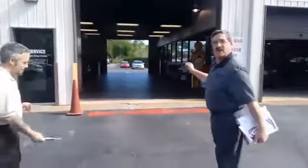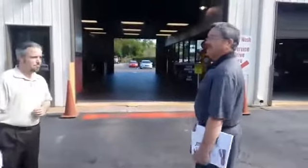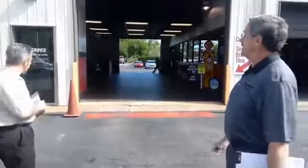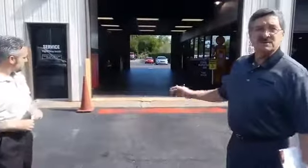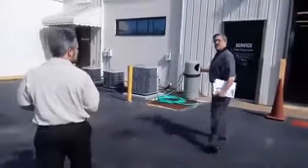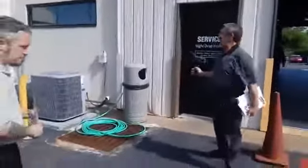Now, this is our service drive-through, and once again, we want to make it as convenient as possible. Right now, the doors are open because the weather's good, but in either particularly hot or cold weather, these doors come down, and we do have heat and air conditioning. This is another feature that we added when we did our remodel. Actually got this idea from a dealer on Military Highway.